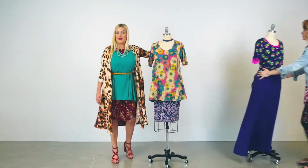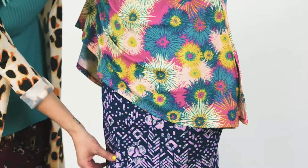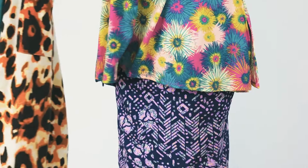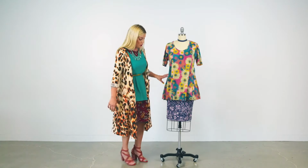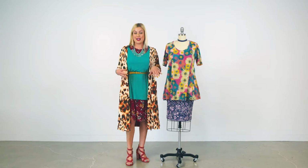All right, so I'm bringing some fun pastels in here. So we have the light pinks in here, we have the yellows, if you get closer, so all similar coloring in the same color family. So what I wanna do with the Cassie is I wanna show you how I tie it in the front.